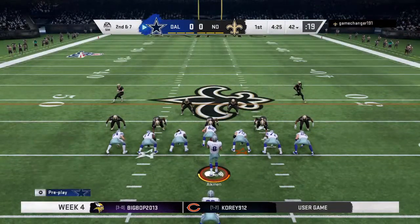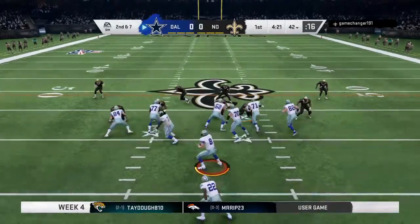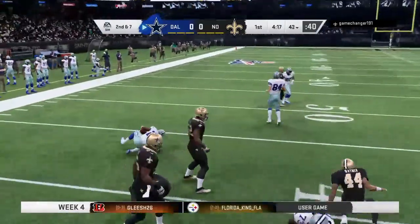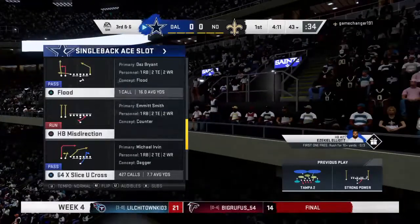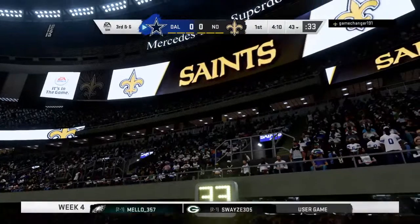Ready. 90, Wolf. On 2nd down, here's Smith. They had 3 yards on 1st down, just 1 yard there. Taken down at the 43-yard line. It's a gain of a yard. And it's 3rd down.